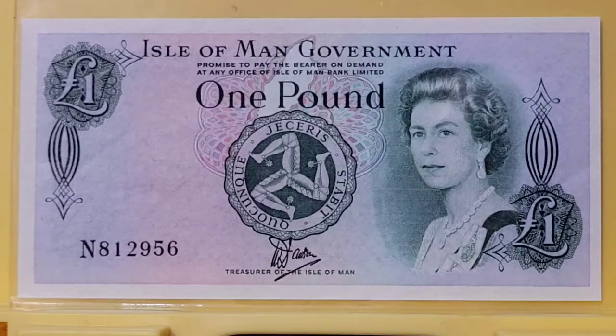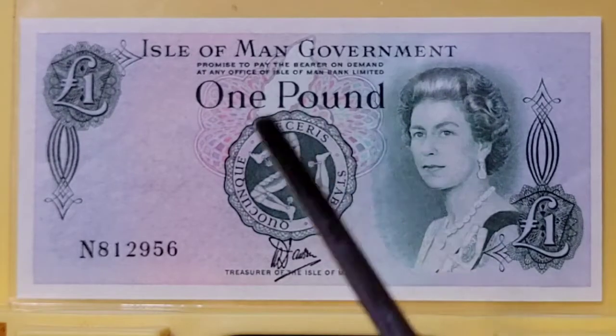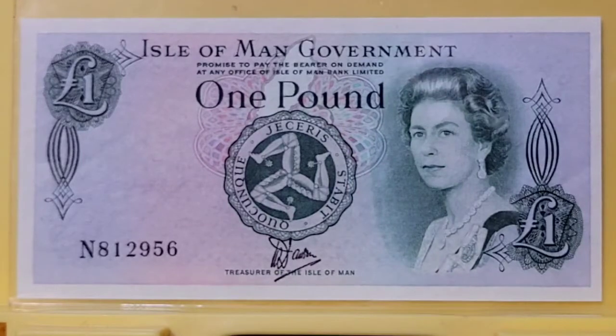Let's start with what's on the face of this note. On the face, we see Queen Elizabeth II over here on the right, and this is after a portrait taken by Anthony Buckley. You also see the Triskelion or the Triskelus here in the middle of the note.